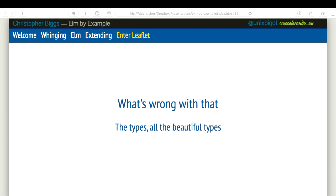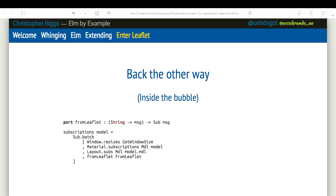Now, the drawback of doing what I just did there, of defining a port as a string and encoding everything into JSON strings, is that we have very loose typing, all sorts of unexpected things could sneak through. And I'll come back to a better way to do it later on, but first I want to show you how the communications happens in the other direction.